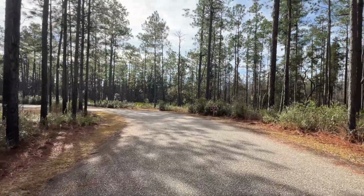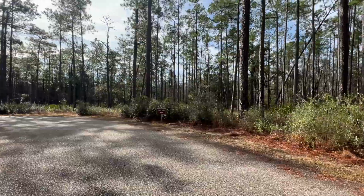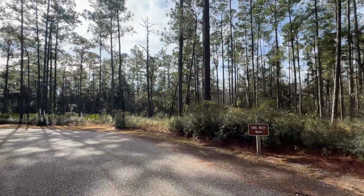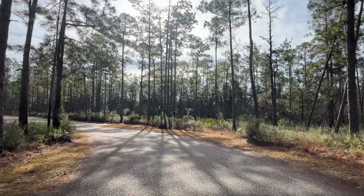if this site was not your campground. But these woods are gorgeous. All right, I'm gonna speed this up so we can get to the river.